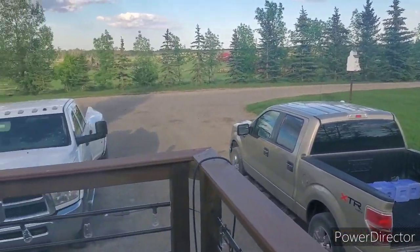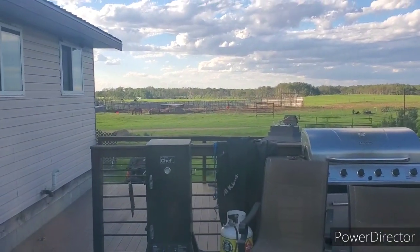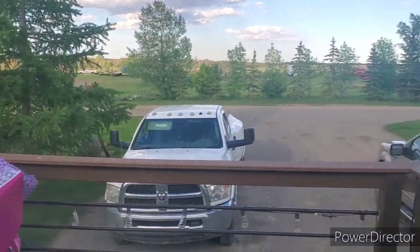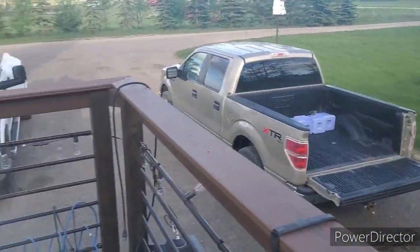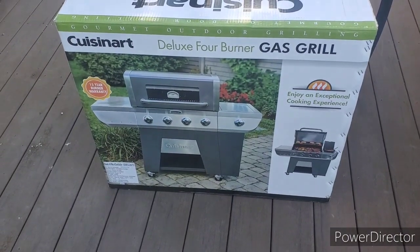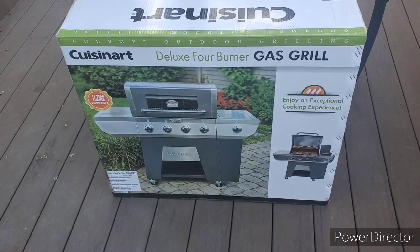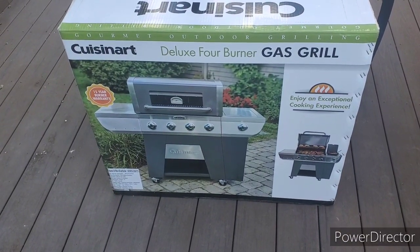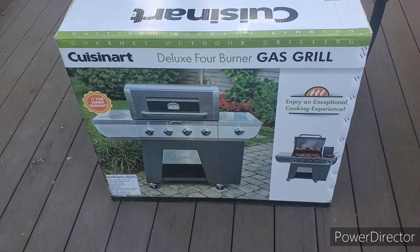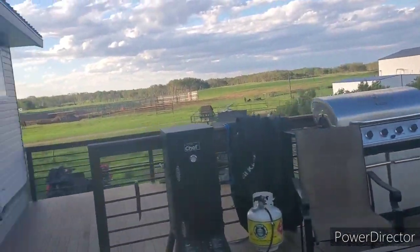CP and I spent pretty much the whole day screwing around in the city. Got some groceries, birthday presents, picked up some salt for the cows, got a new barbecue, which I now need to assemble, and it's like 6:30, 7 o'clock. I just got it up here on the deck. Four burner Cuisinart, guys. Hopefully this one's going to be a hell of a lot better than that charbroil.